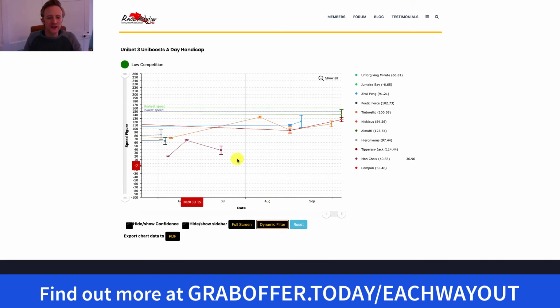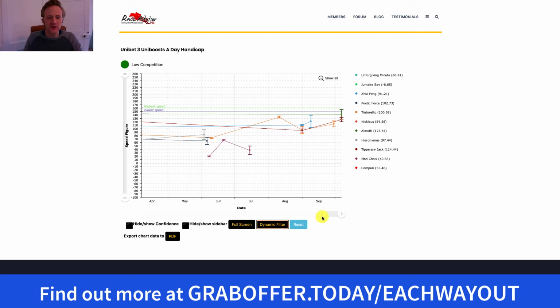And now what we can see here, roughly over the last year or so of racing, we've got a nice solid horse here, Al Mufti. Just below that, Tipperary Jack. Tintoretto, which we've already mentioned, coming in. Zui Feng looking strong. Tintoretto there as well. Now Hieronymus is back over here with this last race, and we can see again it's a little bit lower than the others in terms of speed.